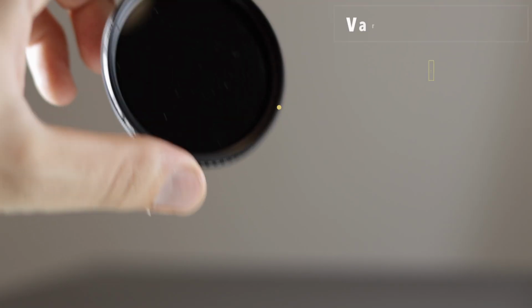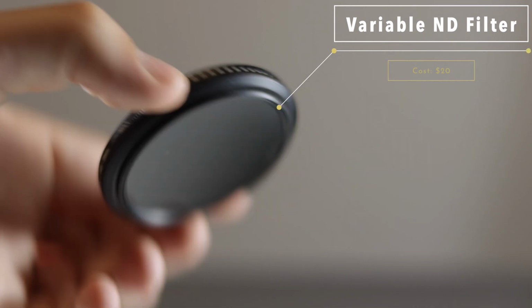I also have another ND filter. This time it's for the 58mm on this stock kit lens. So that's something to have, so then I can use that on my 55-250 and also my 18-55 if I wanted to. Quite a lot of things in here, so just keep holding on.